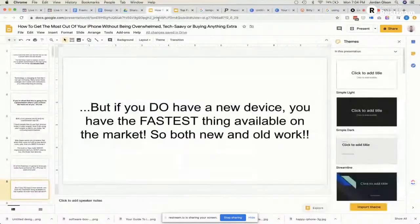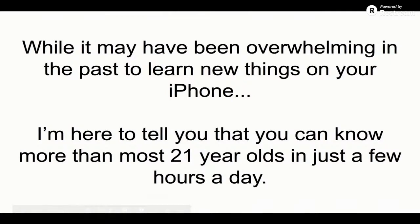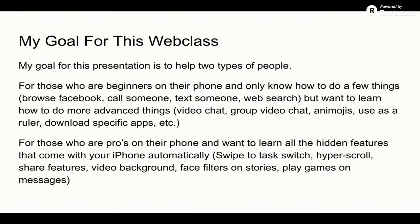Okay, cool. So while it may have been overwhelming in your past to learn new things on your phone, I'm here to tell you that you can know more than most 21-year-olds in just a few hours a day. Now, I did grow up with iPhones, but I teach older people and people who didn't grow up with iPhones how to use them, and they come to me. So my goal for this web class, my goal for this presentation is to help two types of people.